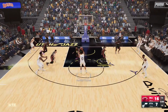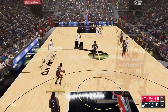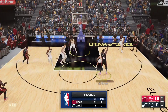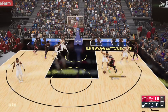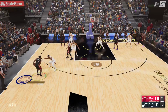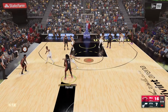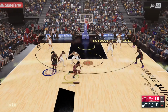Hit by Gay on the top of the key. The shot no good. And the Heat going the other way now. They've been sensational on the backboard to start this game. Here's Hero. The kick outside to Butler. Lowry looking around. Shot clock at 5. Harrell setting the pick for Lowry. The 3.